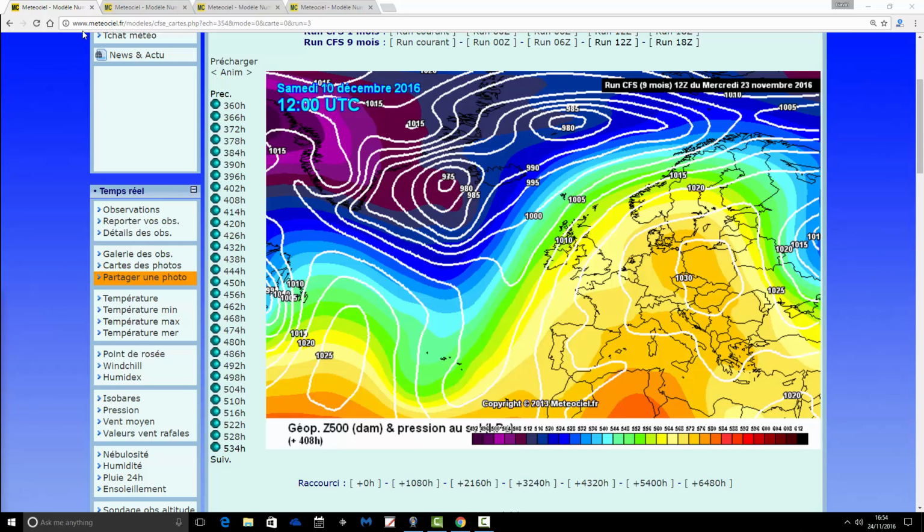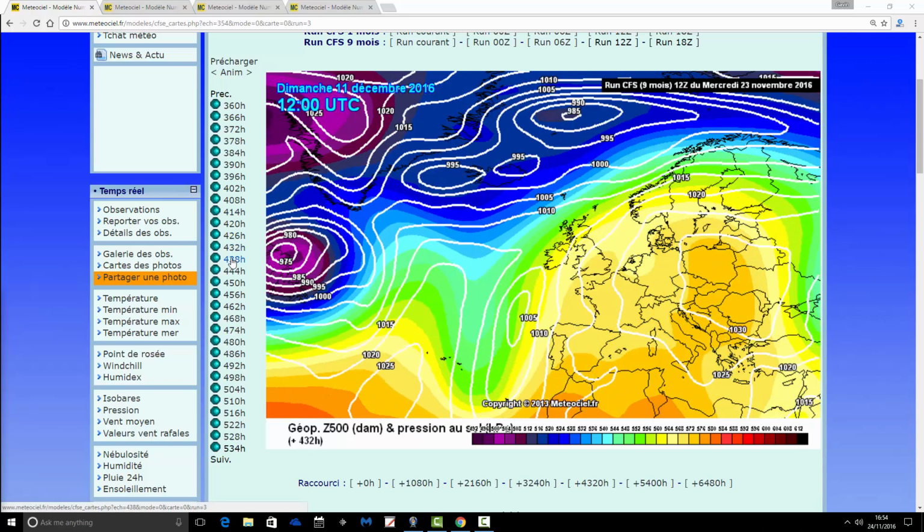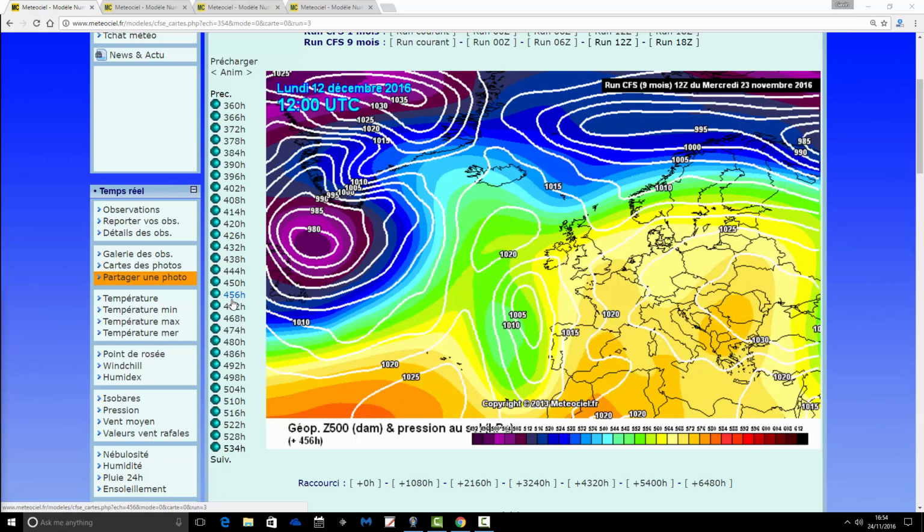So starting on the 10th of December, and this looks pretty mild actually. We've got high pressure in across many central eastern parts of Europe. Low pressure is out to the northwest of the UK in the Atlantic, and we're bringing up these southerly winds. Now there could be a little bit of frost and fog in the south, but in the north it looks actually quite mild and quite wet. So fairly mild conditions to be starting us off.